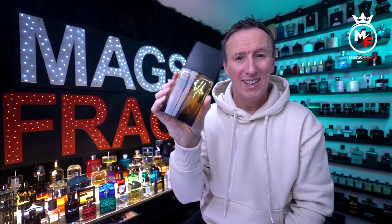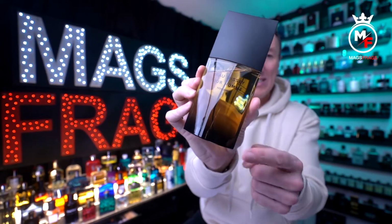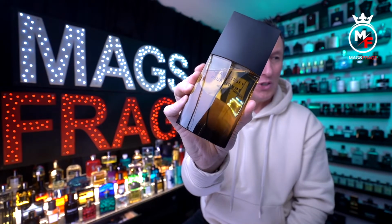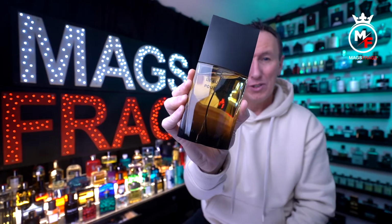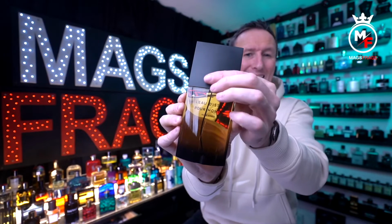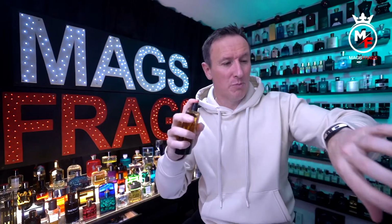The bottle comes in the usual Issey Miyake shape and styling, but this one has a black to clear gradient, and inside we've got the juice, which is a really deep amber colour. There's the name of the fragrance on the front, printed in black, and we have a matte black cap. The sprayer is also matte black, and it sprays a really nice, even and decent blast of juice.